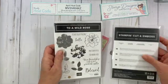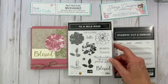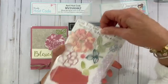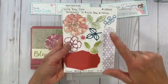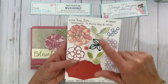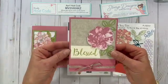So my next stamp set is the To a Wild Rose, and this was coordinating with these wild rose dies. So it had a label die in it, had this really pretty flower sort of trellis in it. It die cut out the stamped images. So here are a few cards with those.